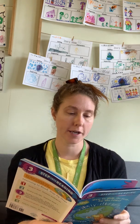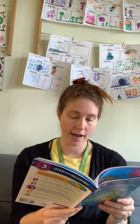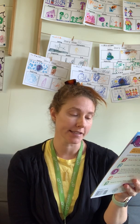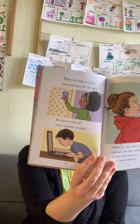When you leave a room, stop and turn off the light. Be sure to turn off your computer at night. When it's cold, wear a sweatshirt and take the time, please, to turn down the heat just a couple degrees.